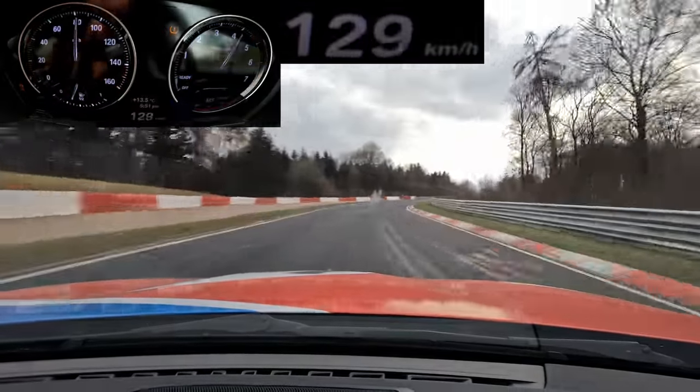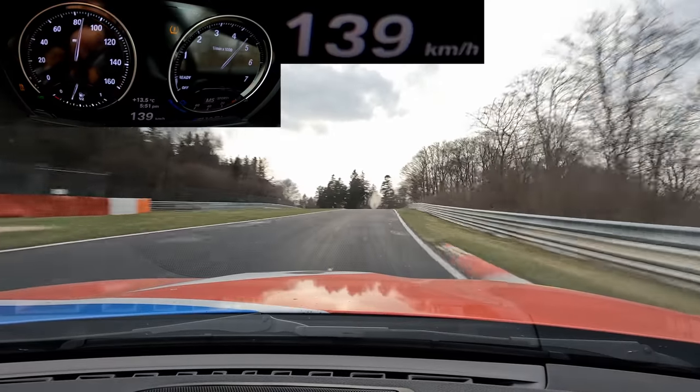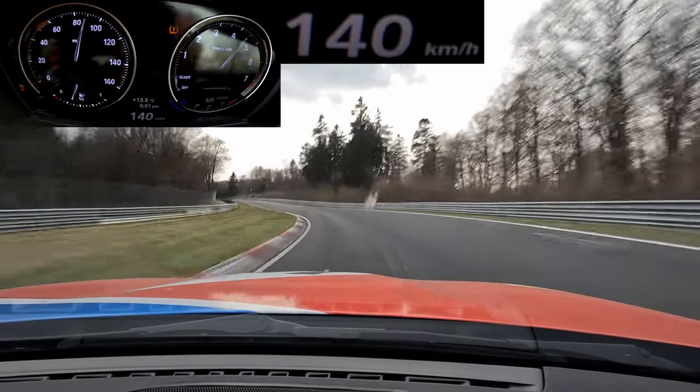A bit more of a jump than previous laps. Yeah, it was a bit, wasn't it? I'm doing it easier because the pedal is getting soft, so. Is it? Yeah.